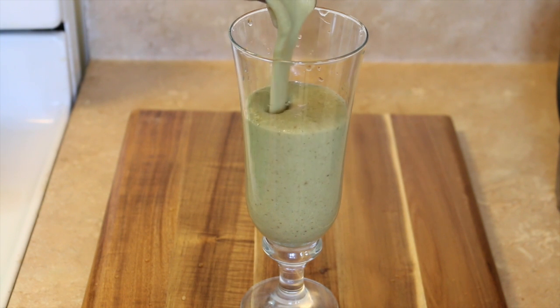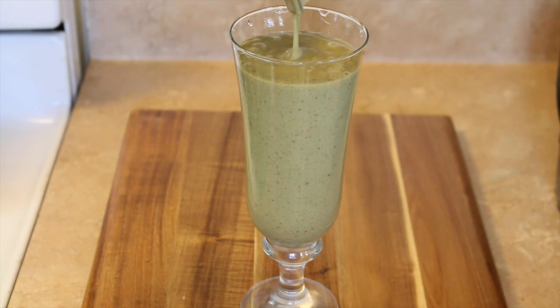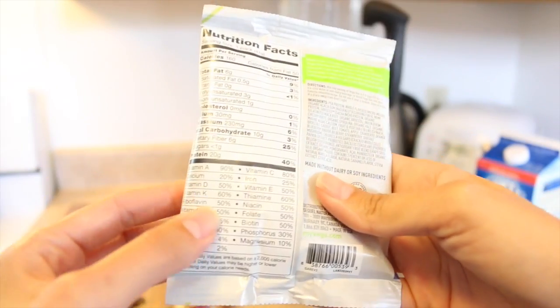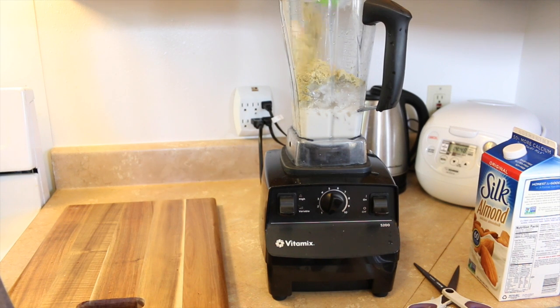So this came out, I like the texture of it. It was really spicy though, the vanilla chai, so we decided against getting that one. Both Michael and I tried it, and we didn't really care for it that much, so then we wanted to try the French vanilla one. And since we split it, we thought, you know what, let's just go and do this back to back and get it over with. We needed to do the protein taste test right away.